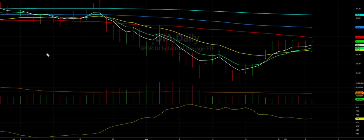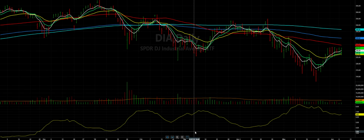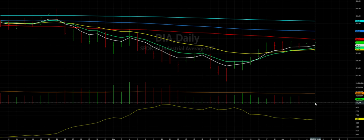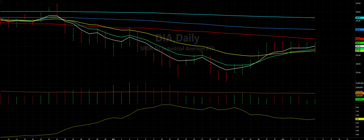That's wonderful, but this downward trend in the 50-day moving average is at 334. Price is at 332. That's only $2 above. So we feel like we have to wait for that downward trend in the 50-day moving average to resolve itself. And look at the volume. The volume is still low, well below average.